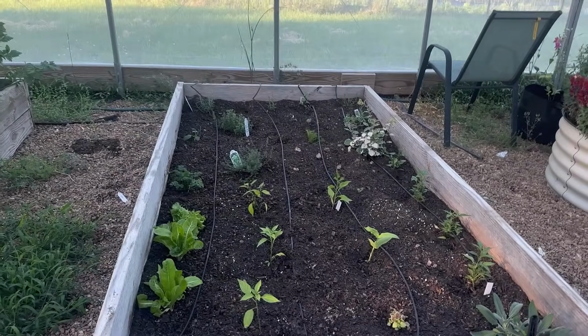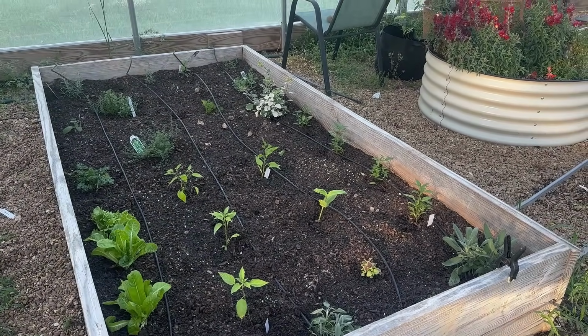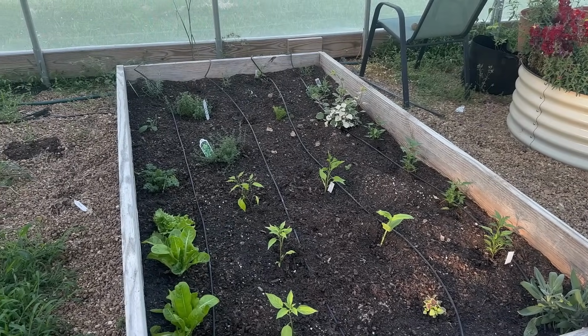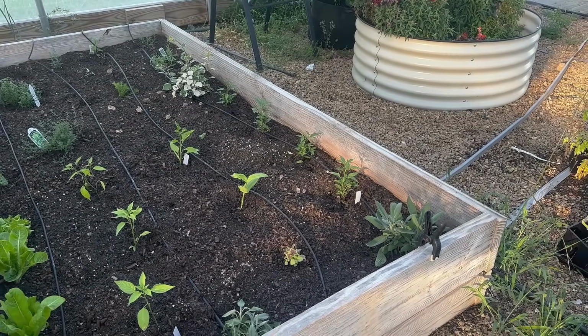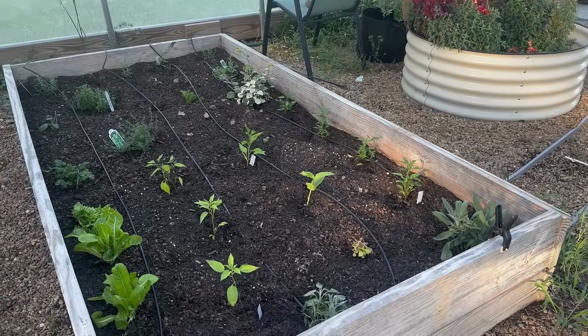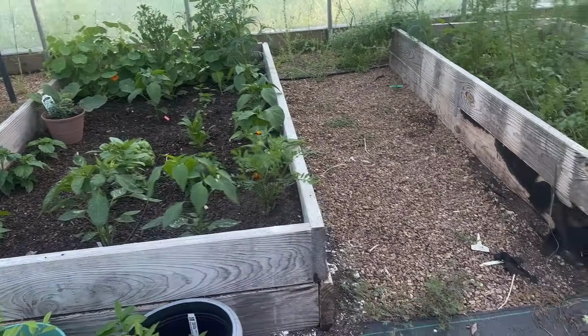Okay, let me show you this bed. This is the bed that the collard greens were in. I planted this bed out. I didn't show this on video. There are herbs, lettuce, and then I filled it in with peppers because I had peppers left over. So this is going to be an herb and a spicy pepper bed versus this one is all non-spicy peppers.